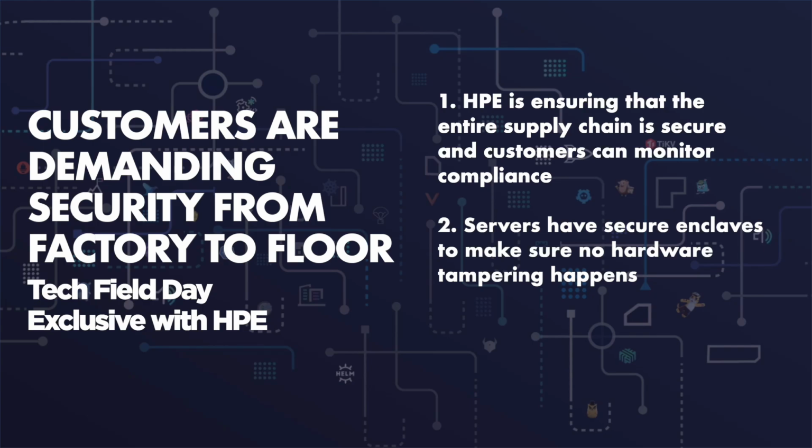This continues even after the servers are deployed. As in the new Gen 12, they've got the iLO 7, which has a secure enclave to store keys, and it'll check and validate the hardware that's installed to make sure nobody's messing around with the servers once they're up and running in the data center.